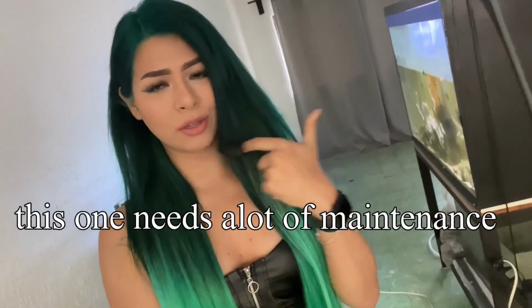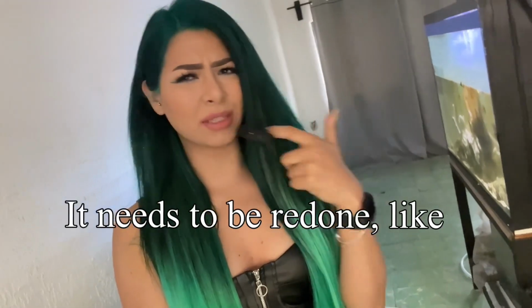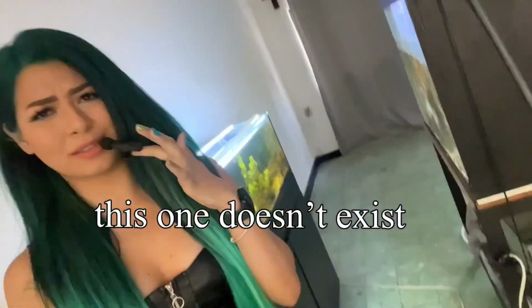Hey, so I'm really into fish again, which is weird because I thought I was over aquariums and stuff. But as you can see, I have three right now going. Two and a half. This one needs a lot of maintenance and it needs to be redone. Like, ignore this one. This one doesn't exist.